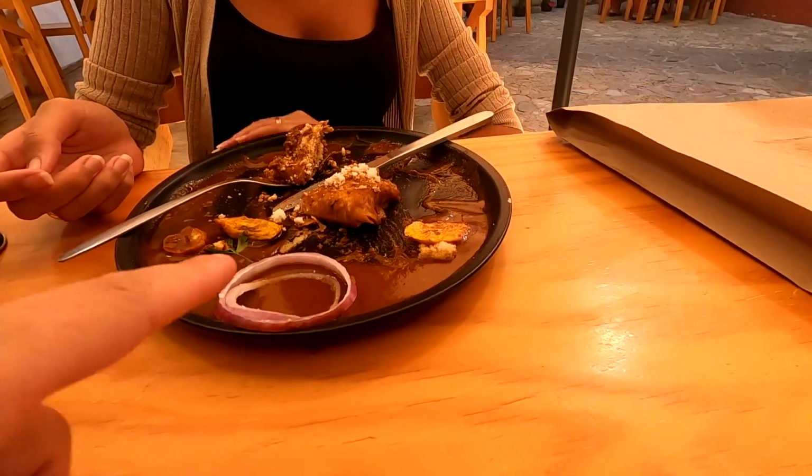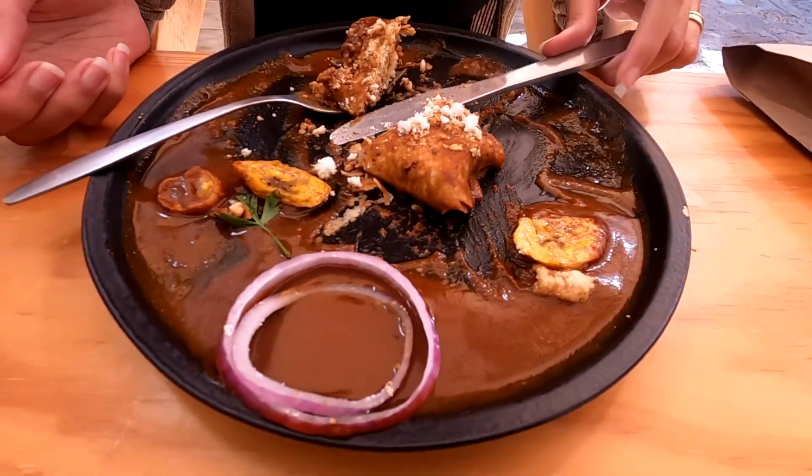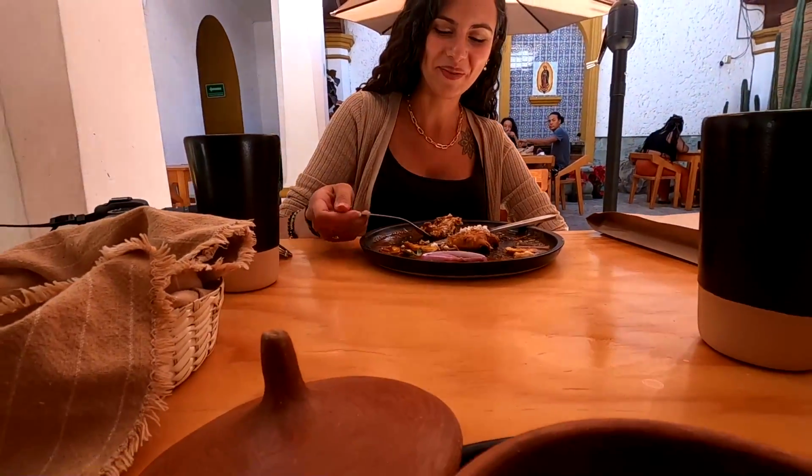So Carol said the banana is the best part. The best part, yeah. I love the plantains, but I've tried to cook them at home, but I can't. Never works out. There was only like four little pieces, right? Yeah. I'm saving them for the end. Oh, the best till last.